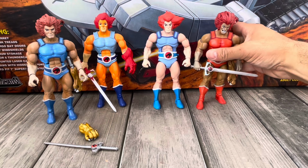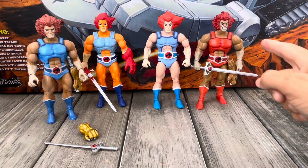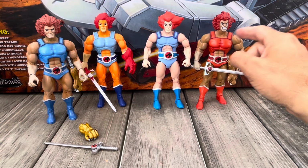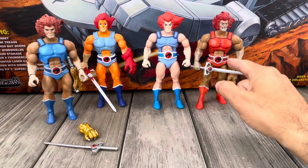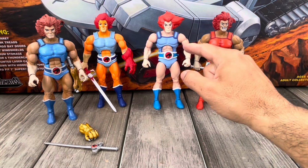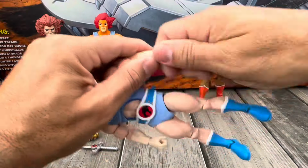And then you can see the difference in the skin tone big time. He's more brown right here. And yeah, big time. Again, look at the biceps. These ones are more softened than the Matty Collector one. And that belt clip matches the same belt clip on this new deluxe version.